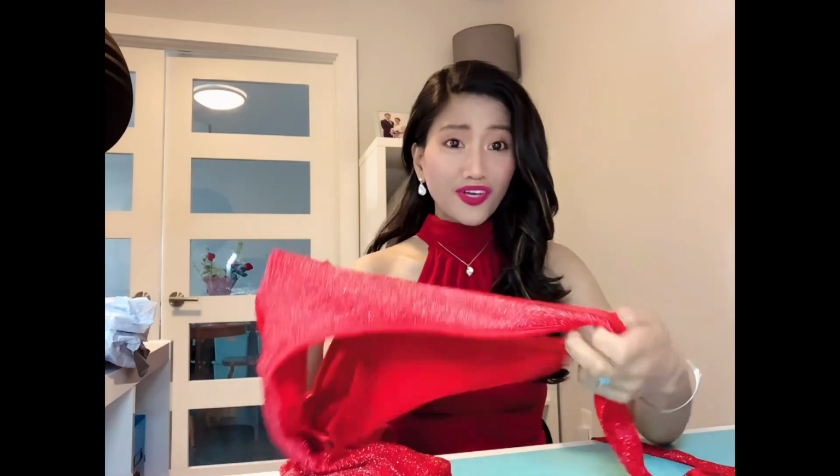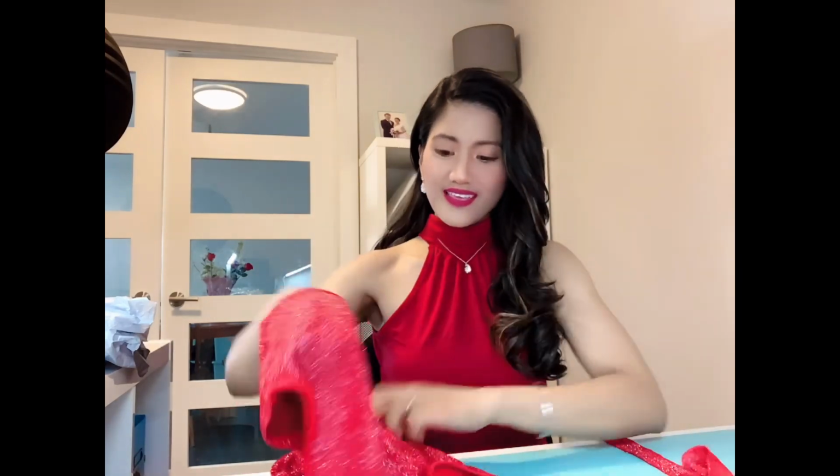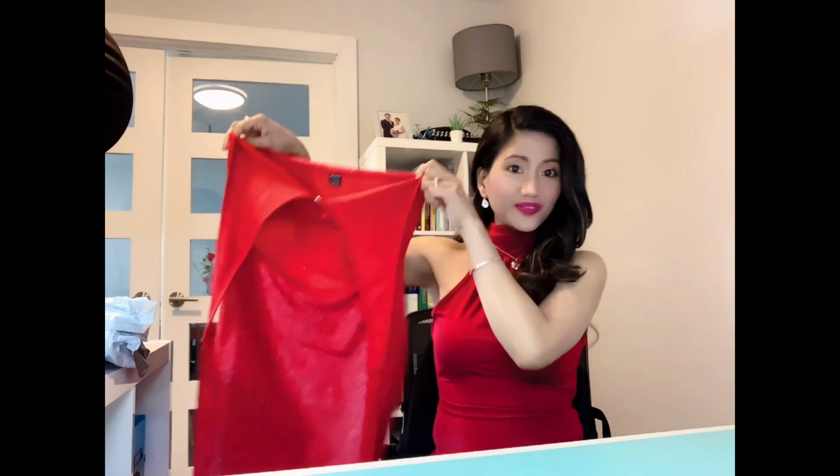So meron siyang ganito, guys. So this is the back and like this. So, ito siya, yung sa may chine niya. And it's really cute. It's kind of cute, guys. Cute like me. So, let's try on me and see how it looks like on me, alright? So, first an extra small. Just extra small, guys. Super nice and looks classy, looks elegant.